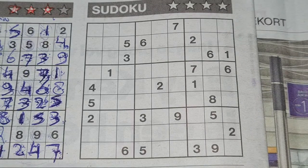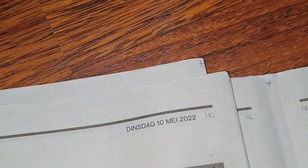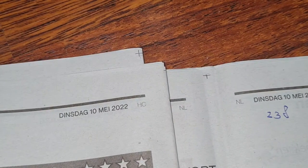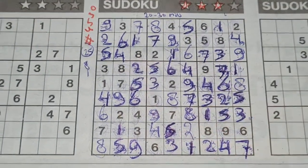Hello, guys. Welcome back with the second puzzle in this edition of today's newspaper on Tuesday. Yes, it's still Tuesday, May the 10th, 2022. I've already solved one puzzle. Yes, 3 stars Sudoku. Yes, definitely a 3 stars.